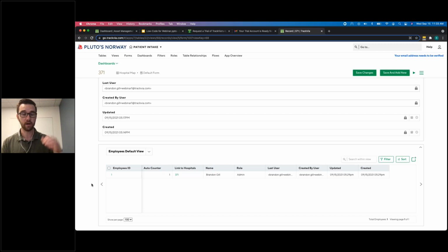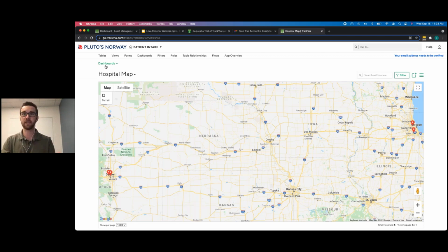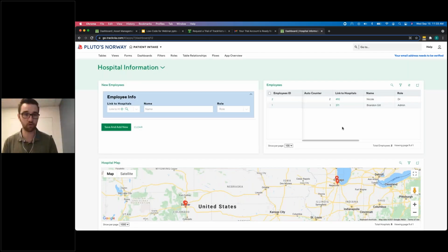So very easy to create these things, very easy to drag and drop these fields over and add new fields, easy to create dashboards, and then easy to analyze the data as we're bringing it into the system. Now we can start to create user experiences that allow people to see things like employee information, see what hospitals those employees are assigned to, see the patient intake forms that are coming into those hospitals, and really create that total user experience without ever having to write a line of code.